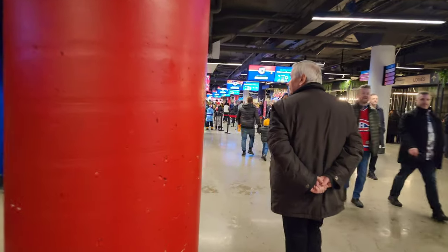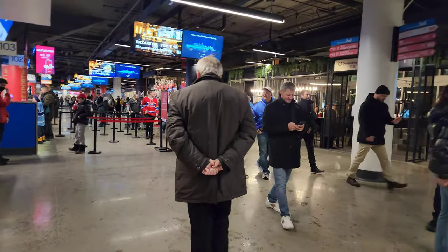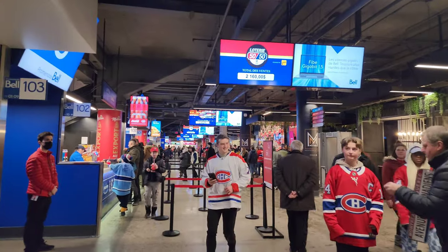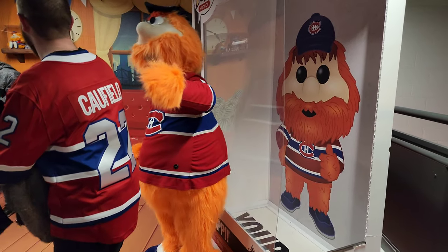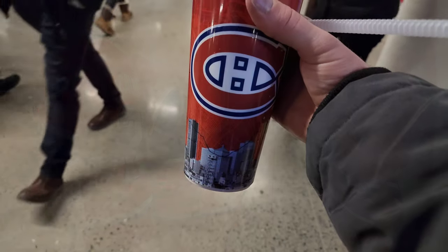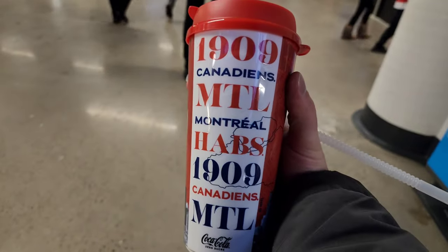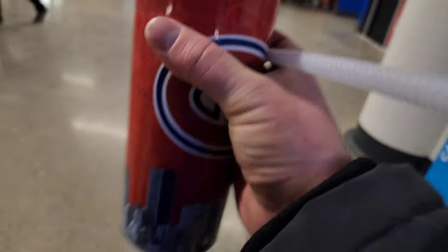I just want to point out as well that, as you can see, the Bell Center has quite a few concession stands, restaurants and whatnot. They have a little bar here. They have a Tim Hortons, all kinds of different things. So I'm gonna get myself a Coke or something, and we'll go to our seats. Youppi himself. There he is. So I just bought myself this cup filled with some Diet Coke, and this cost me $15 or so. Nice little cup though, souvenir. Tells you the history of the Montreal Canadiens hockey team.